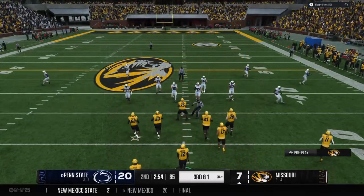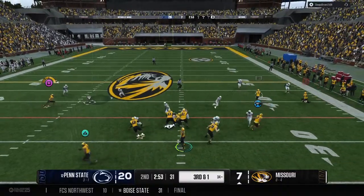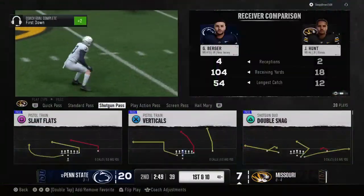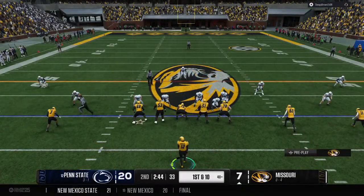Now it's third down, trying to pick up a first down. On 3rd and short, they'll try to convert through the air. Good job running that route to get past the sticks because he got nothing after the catch. The Tigers with the 1st and 10.